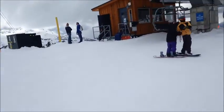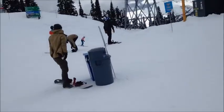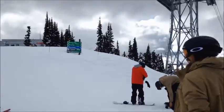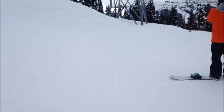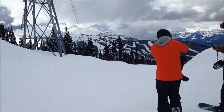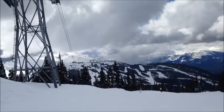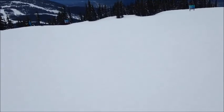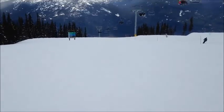Direction to go, there's a family zone that's pretty cool, sort of. I'm gonna show you that right now, actually. So we're gonna take the family zone and get to the bottom. Now we're getting there. So we're gonna take the easy way out, because it's easy for me to hold the video and not have to really focus on skiing.